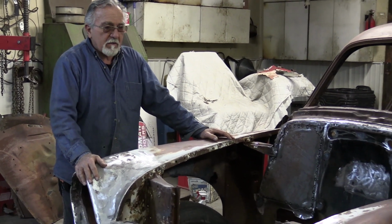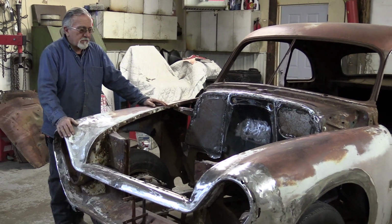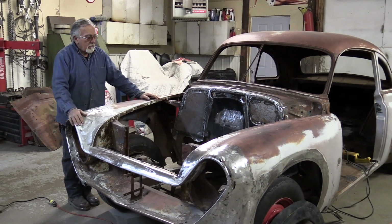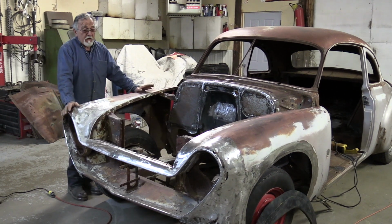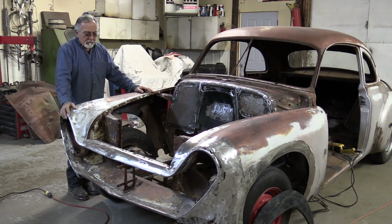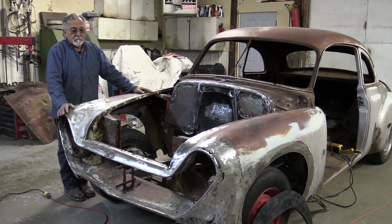I about had a heart attack and contacted Jim, and thanks to the good blessings of Jim and some other fellas, Mike and Chris Schmidt, they managed to work a deal where I could buy the car and then rebuild it. And I promised Jim that's exactly what would happen, and that's exactly what I'm going to do.